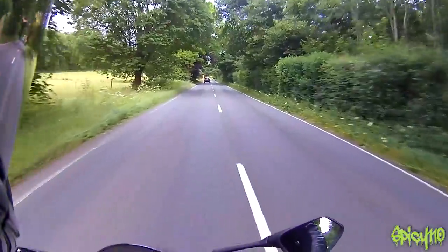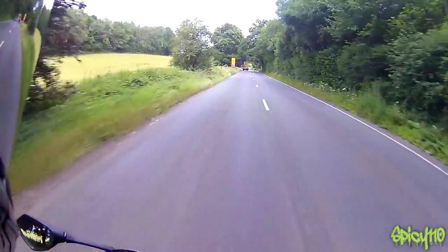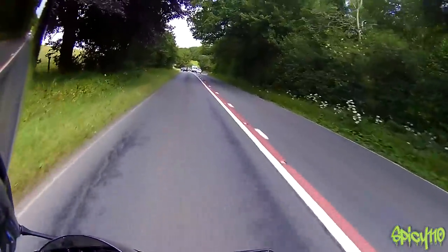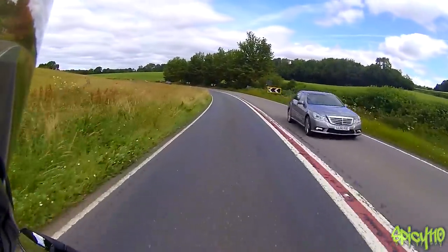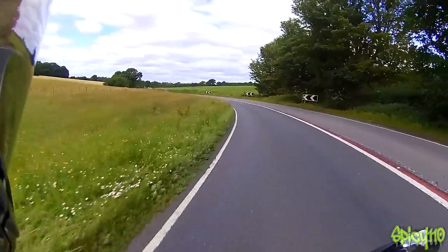Now this bike is quite expensive, it is 16 grand. However, compared to some of the other competitors with their high-end flagship special bikes, it's quite a few thousand cheaper. Which means you could buy this and get an exhaust system and a few other bits for it and still probably have a little bit of money left in your pocket.